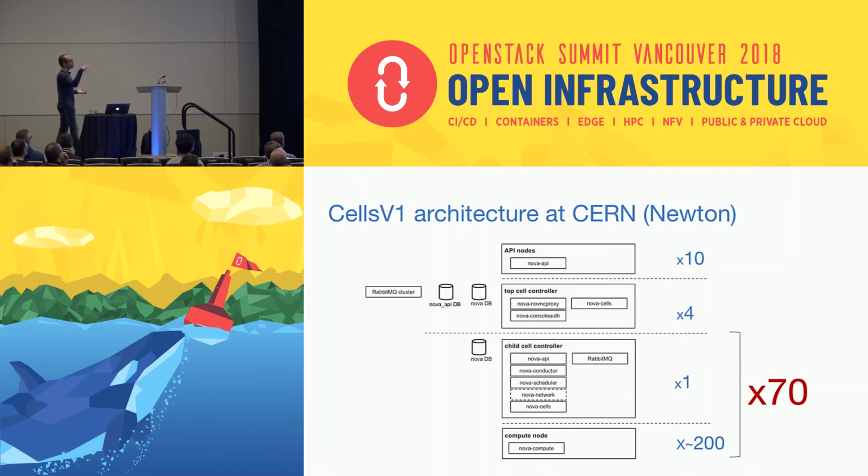So now, going more into detail to show which Nova components we run. In the API nodes, of course, we run Nova API. We have 10 of them. Well, this was in CellsV1 Newton. We had 10 of them for the entire cloud. Top cell controllers, we run the Nova VNC proxy plus the Nova cells, 4 of them.